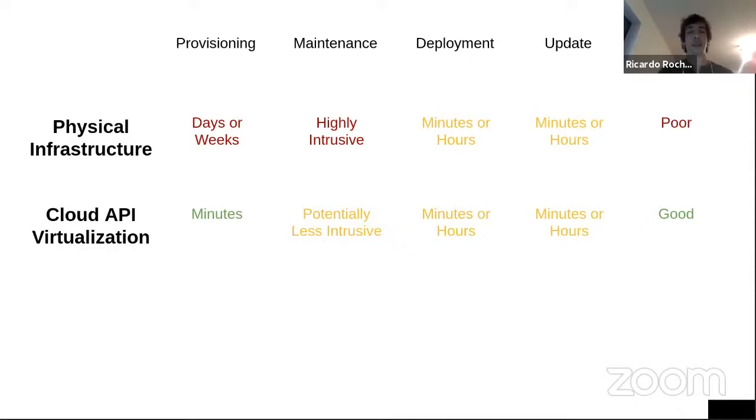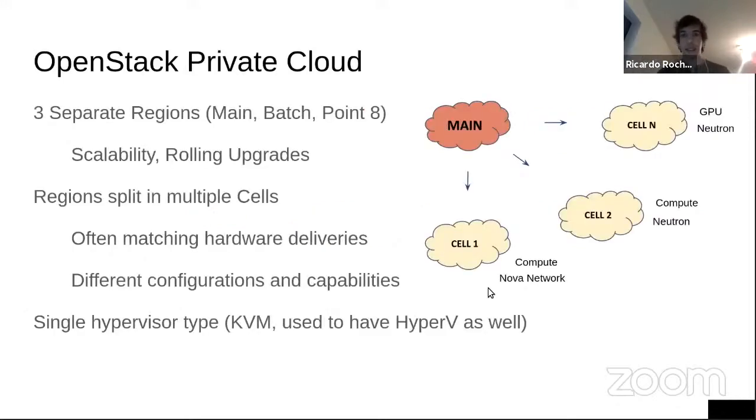So for this type of infrastructure, if you're doing this on premises, you need some sort of software that can manage these cloud-based deployments. At CERN, we use something called OpenStack. I understood that there was an earlier talk from Jonathan about OpenStack as well.